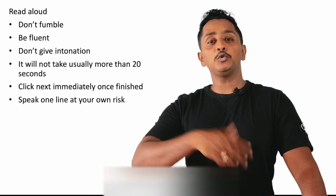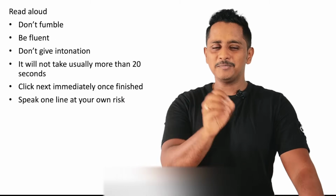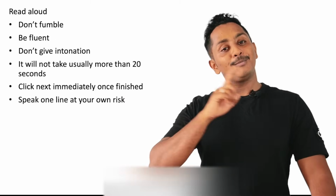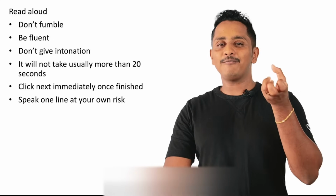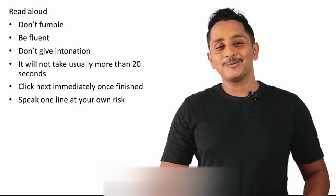Let's say you are so perfect in your read aloud, then you can speak one line or two lines, it doesn't matter. You will speak perfectly, you get marks. In a nutshell, yes, one line will work provided you don't make any mistakes. If you have trouble in read aloud, then try one line at your own risk.